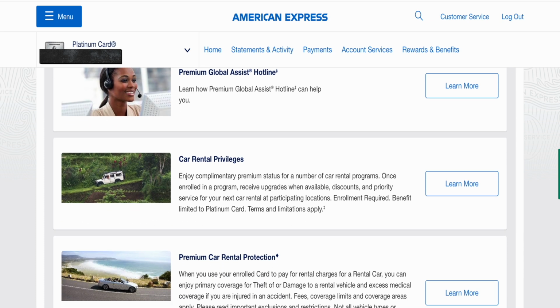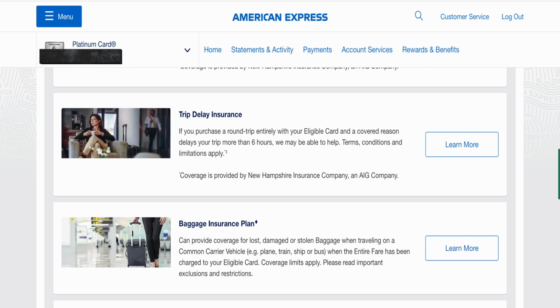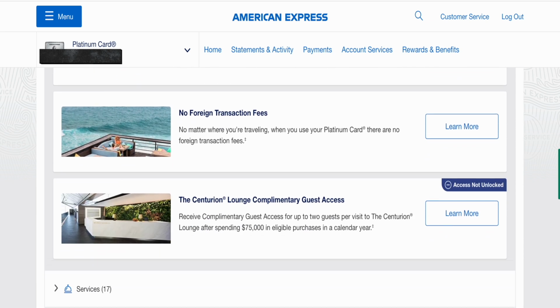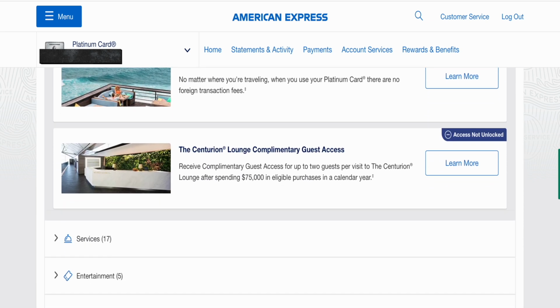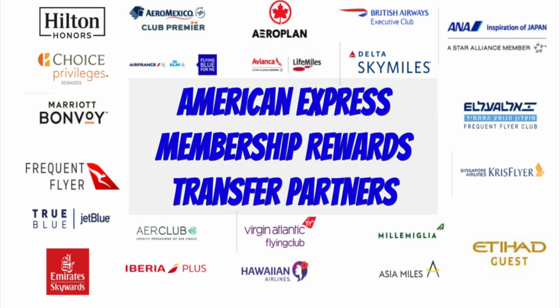So in addition to that, you get travel cancellation, travel delay, travel insurance, lost or stolen baggage insurance, no foreign transaction fees, as she said, tons of transfer partners. We'll put that up. Also, automatic hotel status. We don't have any Hilton stays, but our first stay that we're going to do in Cancun, we have Gold status, so we get a free upgrade if it's available. Marriott Bonvoy, we have that already, but if you don't, you can get those.